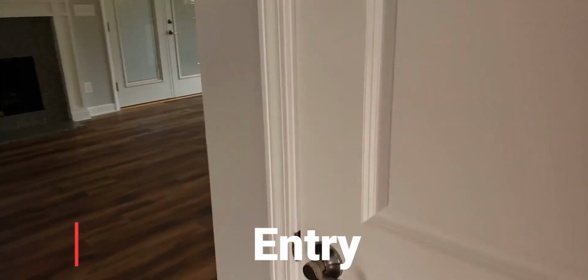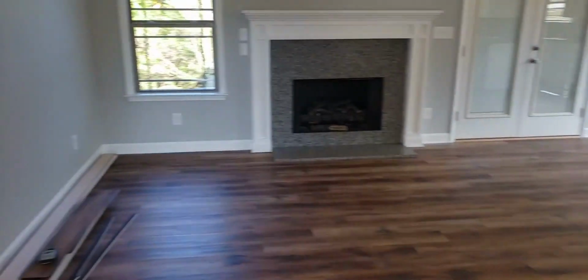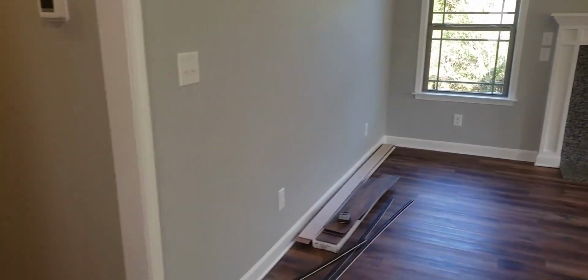You walk in, you get the coat closet first, right to your right. And down there, that's a shut off for your whole house. So you can just go in that closet if you want to shut the water off for any reason. If you need to work on it, or if you're just going away for a while.